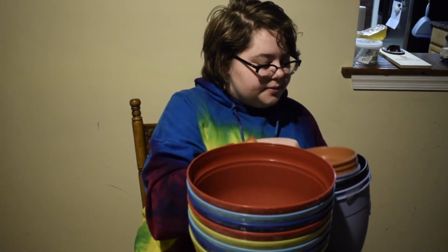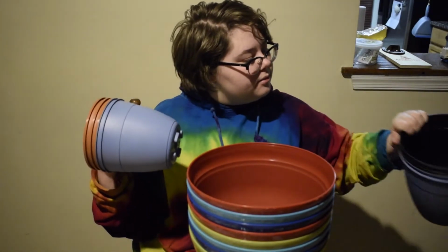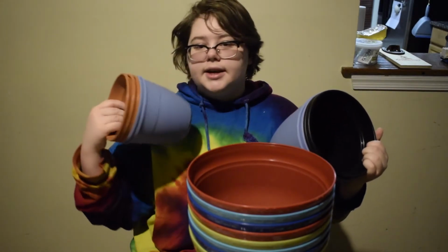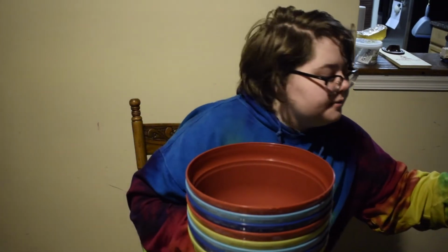So I got maybe 5-6 inches. And then I'd say, you know what? I say this one is 6 or 8, and this one is 5 or 6. So this one's probably 8. I am not very good at estimating.